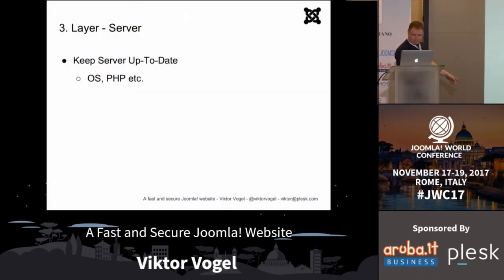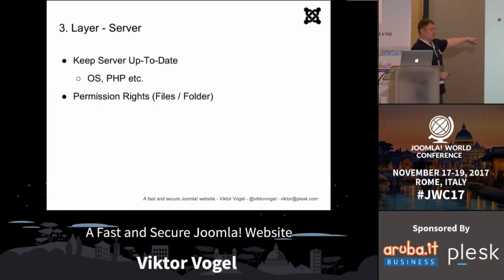Okay, I have to hurry. Keep your server up to date: operating system, PHP, whatever you have. Of course, if you have a managed contract, your hosting company will do this. But still, if you can go to a higher PHP version, do it. Check the permission rights. For example, configuration.php only needs read access. You don't need write access on this. Just go through it and check the rights.